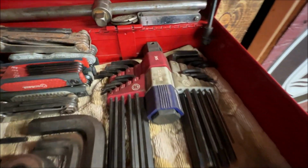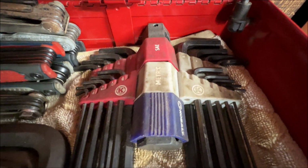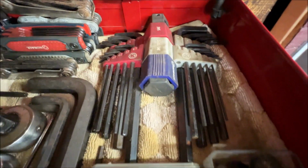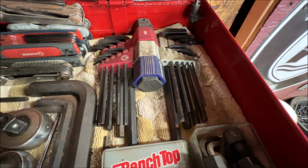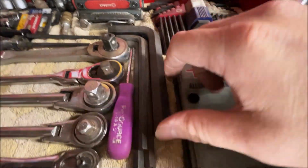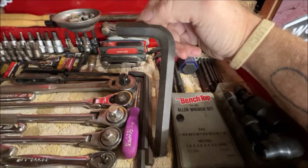Okay. I keep a pretty nice setup of Allen heads because you never know. And they're American, as you can see, and metric. Those are Cobalt from Lowe's. And they do come in handy, that's for sure. And then there's the one I've had since I was 16, the good old 17 millimeter.